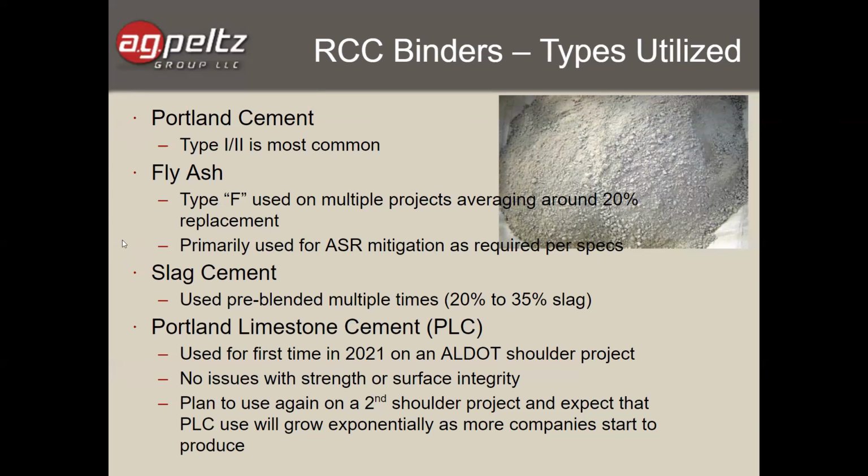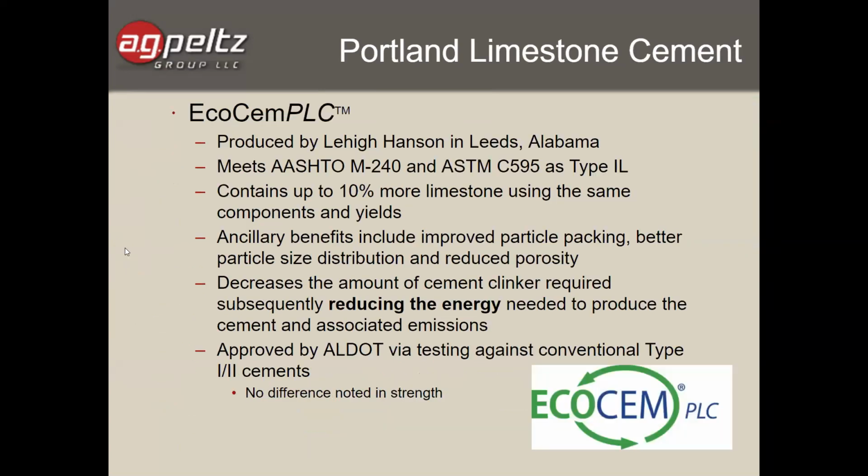If you're not familiar, EcoSim PLC is Lehigh Hanson's product. They do make it near our location in Birmingham, and the project locations are probably like 15 miles from this cement mill. So it's a good fit for everybody. This cement contains 10% more limestone, using the same components as traditional type 1.